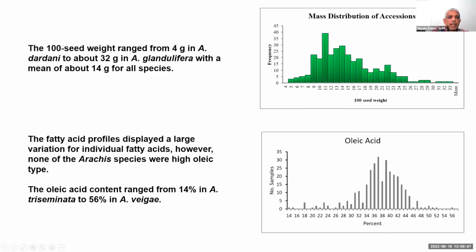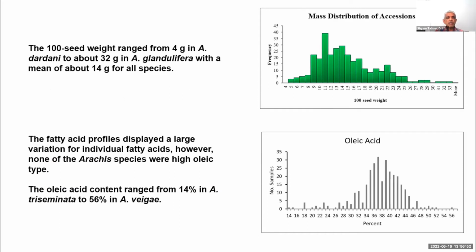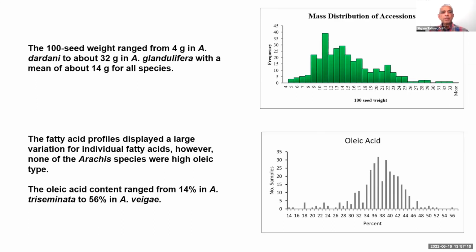In my next couple of slides, I'm going to summarize some data that we collected on the different seed quality traits I mentioned. At the top, in the graph, you see a very wide range of variation in 100 seed weight among these different wild species accessions, ranging from 4 grams per 100 seeds in Arachis dardani to about 32 grams in Arachis glandulifera. The mean was about 14 grams for all the 209 accessions.